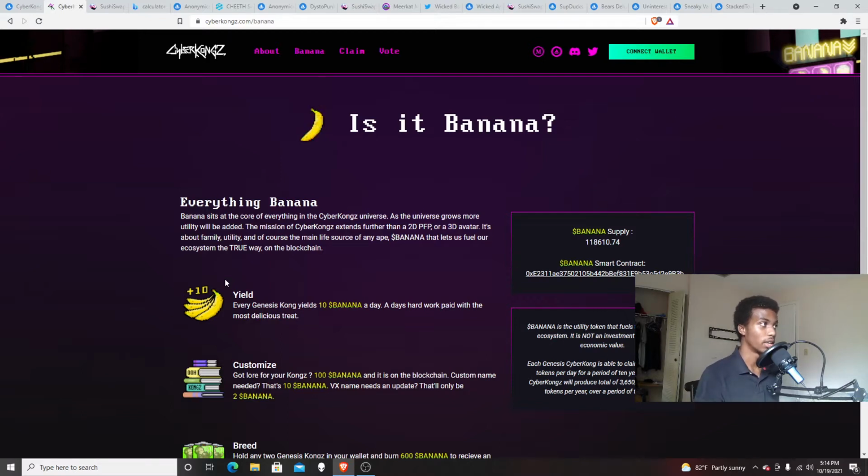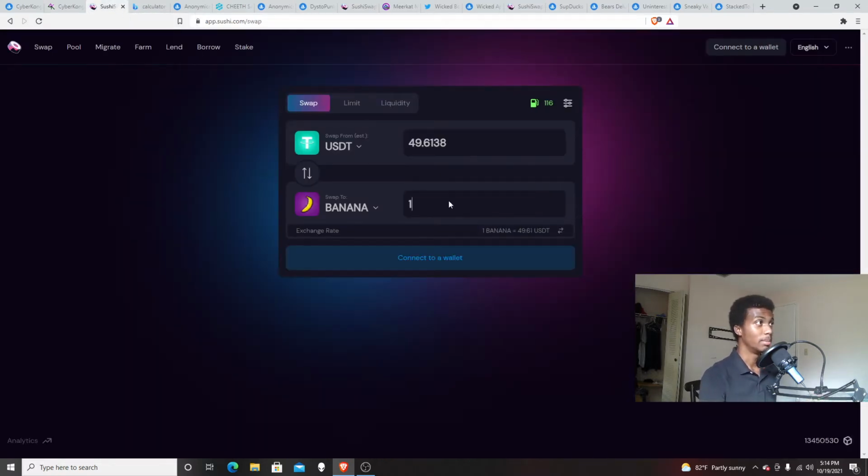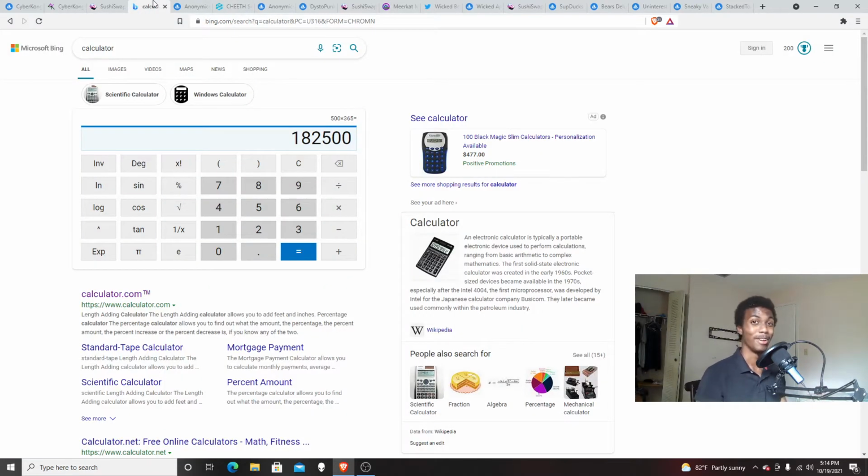So each Genesis Kong is going to get exactly 10 Banana. And when you go on SushiSwap, each Banana is around $50. If you get 10 of those, 50 times 10, and do that every single day, so 500 times 365, that's $182,000 per year. I believe I said that right. Hopefully you can see this, because I'm going to be talking a lot and keeping track of what I'm saying.